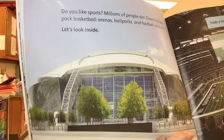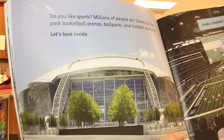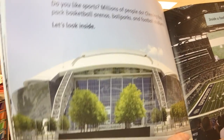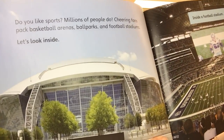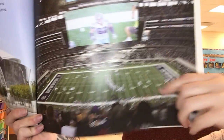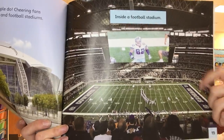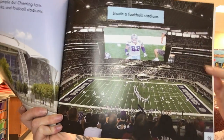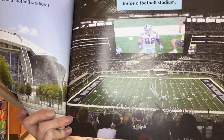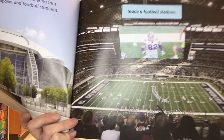Do you like sports? Millions of people do. Cheering fans pack basketball arenas, ballparks, and football stadiums. This is the outside of a football stadium. Let's look inside. See the football field and the big screen TV and all the fans in the stadium and on the chairs. Have you ever been to a sports arena or stadium?